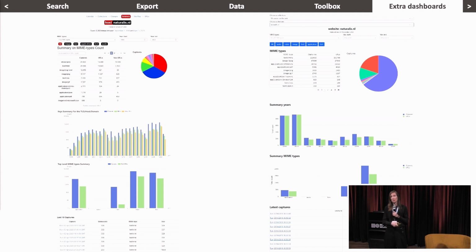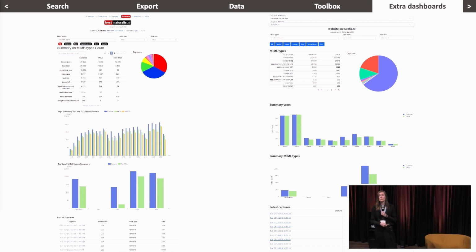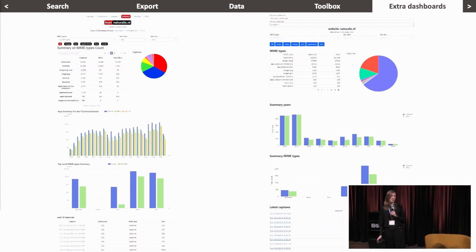The endpoint of the Solr can be used to also start developing your own dashboards, and I'm really happy that the National Library also offered the opportunity to work on some dashboards with me. Mirjam isn't here, I see, but she was really helpful in also developing new ones, and the first one that we found really important was, again, around the scope of the collections. What can be found in one collection, what can be found in another?